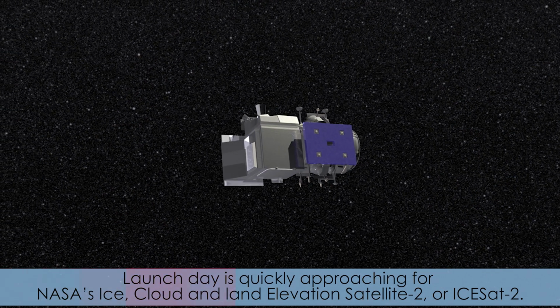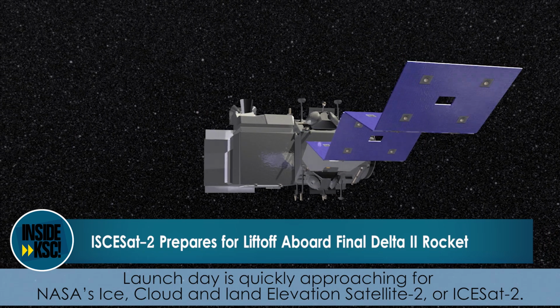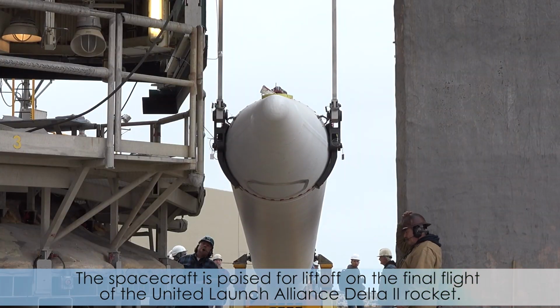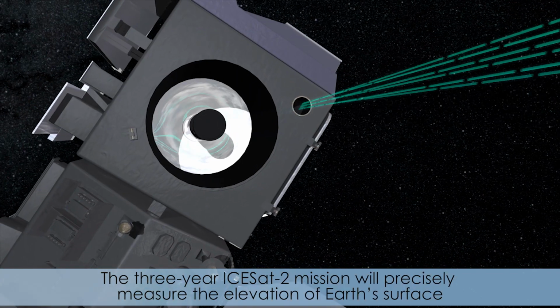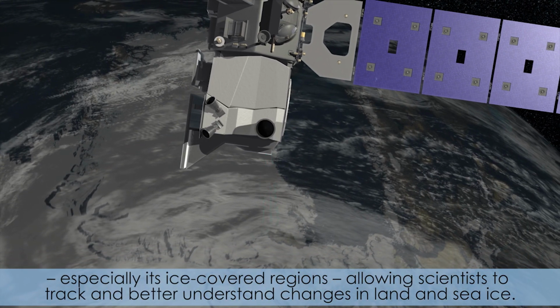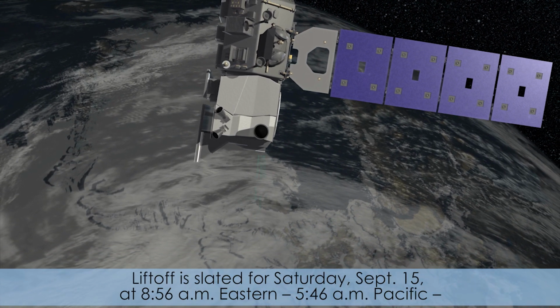Launch day is quickly approaching for NASA's Ice, Cloud, and Land Elevation Satellite 2, or ICESat-2. The spacecraft is poised for liftoff on the final flight of the United Launch Alliance Delta II rocket. The 3-year ICESat-2 mission will precisely measure the elevation of Earth's surface, especially its ice-covered regions, allowing scientists to track and better understand changes in land and sea ice.